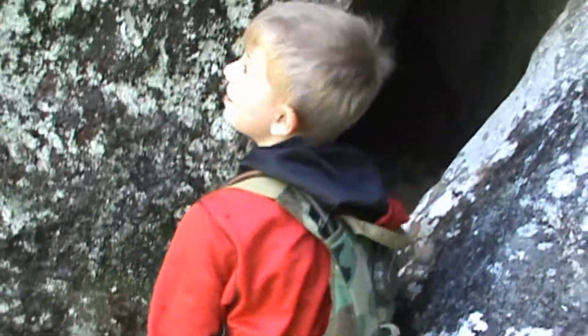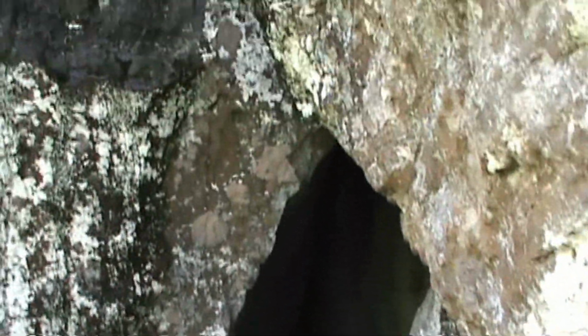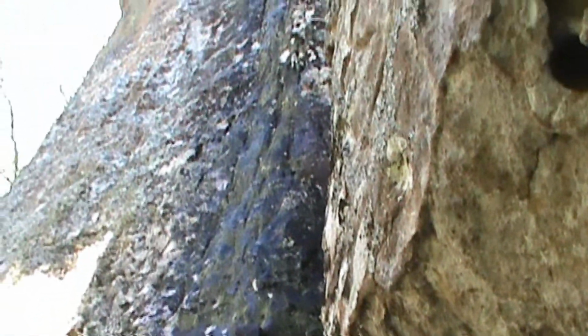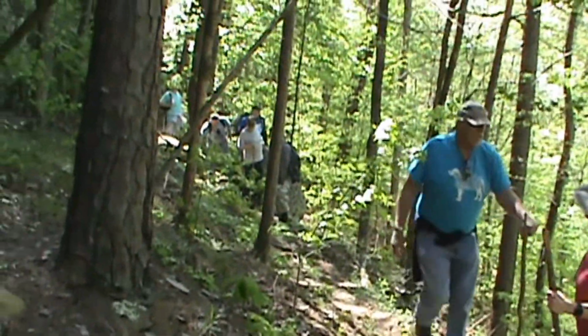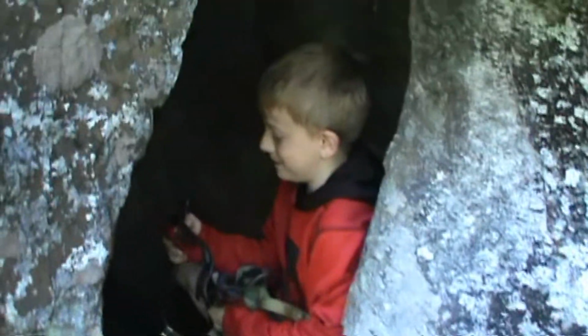Oh my god. Well, I just found water. Yeah, it's dripping on you. Under this rock formation down here. I'm mostly the only one who can fit into there and get to the road. He's a kid. Yeah, I know. I'll just stay in here till my dad comes and gets me. Water's dripping on me. Oh, that does go deep in there, doesn't it?